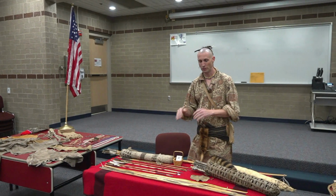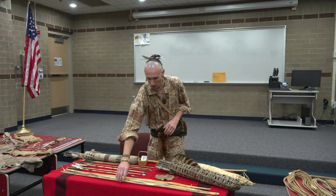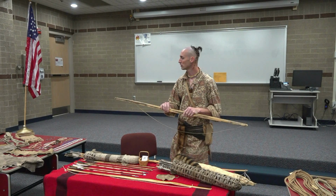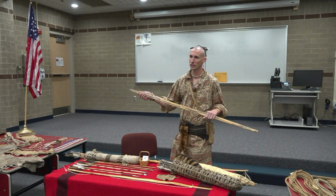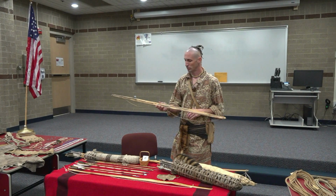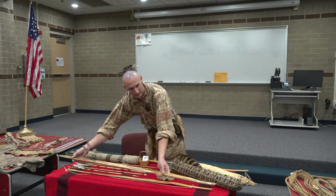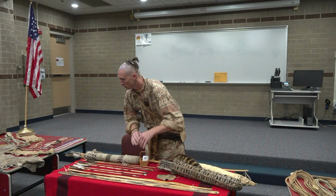So most of my program is based off of hunting tools. Native archery is a big part of it. These are typical Eastern Woodland style bows. This is a replica of a Shawnee bow. Very simple looking, but how they function is pretty interesting.